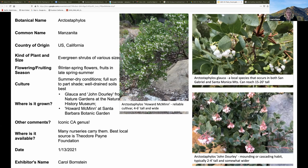They do all need well-drained soil, and they can be a little bit difficult to establish. They definitely need to have a drought tolerant summer schedule, but they are also evergreen with that beautiful bark. So certainly, this is an iconic California genus.